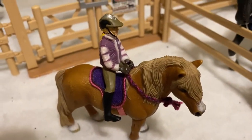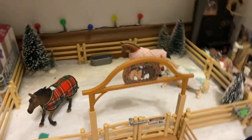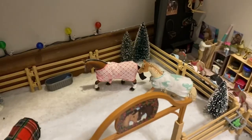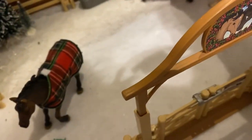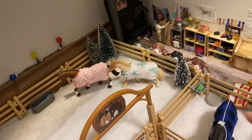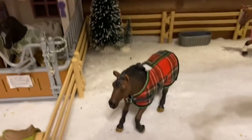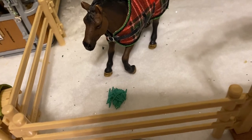It's purple and it matches and it's super cute. Then we have our main field, which has a few horses in there right now. Here we have Honey. She's a retired Haflinger mare, and she's got her little cactus blanket on. And here is our retired Hanoverian dressage mare, and she has a pink blanket on. See, I tried to pick out my not Christmassy ones. Then they have the water trough. And here is Axel, the retired Appaloosa stallion, and he's just eating a little bit of hay that's left.